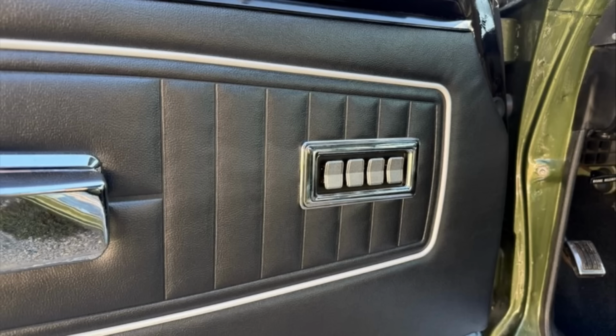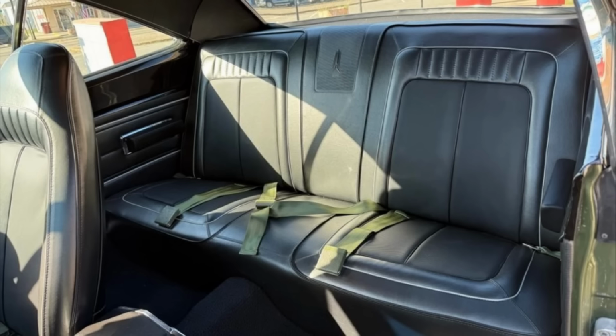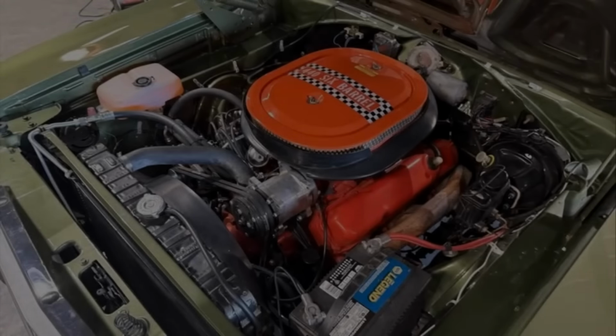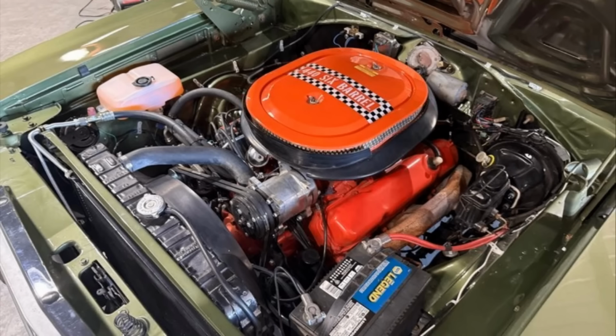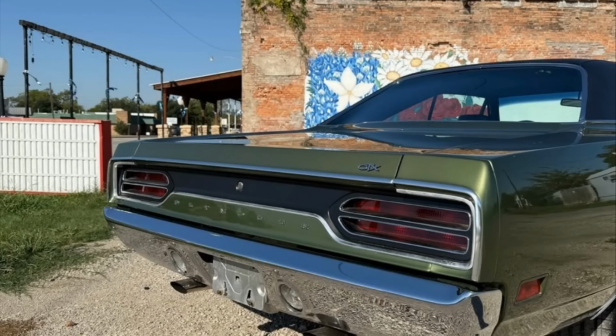Finished in factory-correct F8 green with a new black vinyl top and matching black interior, the car exudes period-correct muscle car presence with a refined edge. The paint and bodywork are of high quality, and all factory tags including the VIN, fender tag, and door sticker are still in place, confirming the vehicle's authenticity and contributing to its collector appeal.